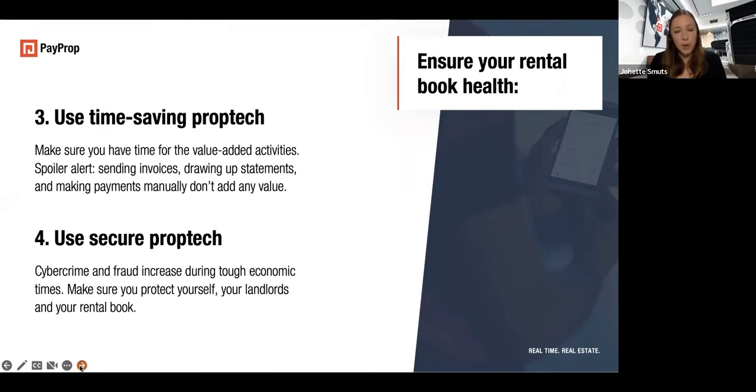Number four, use PropTech that is secure. So during tough economic times, and unfortunately we've seen this at PayProp as well, fraud and cybercrime increases, internal fraud as well. And that's why a program or software like PayProp allows you to set permissions, to control who can do what, and also gives you something like the audit log where you can literally track every single action that anyone with access to your portfolio did during a specific time. So make sure that you protect yourselves, that you protect your landlords, and that you protect your rental book by using PropTech that is secure.